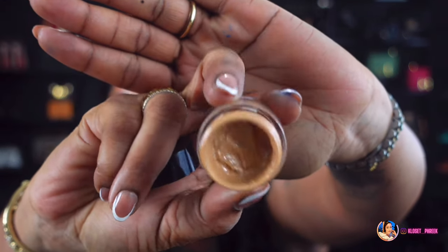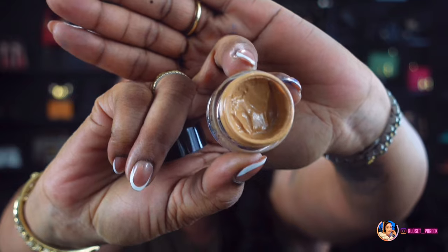What I do is I like to underpaint with this Kevin Aucoin. It is more oil-based, so it does have that oily look to it once you put it on. It doesn't dry down very fast, but once you set it, it is set. I highly, highly recommend this Kevin Aucoin. I never thought that I would really like an oil-based, and as you can see, I say a little goes a long way, but I've been using this like crazy.